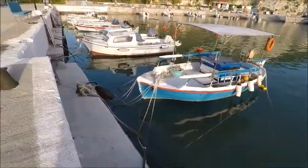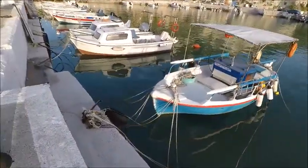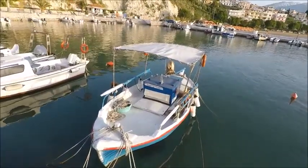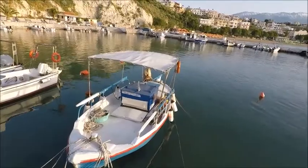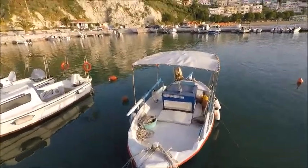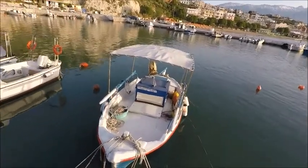And as you can see, all the lines they've got there, all the mooring lines, and a couple of old tyres there. It's solid wood. And he goes out quite a lot. He usually takes his grandson. He's about 75 years old.